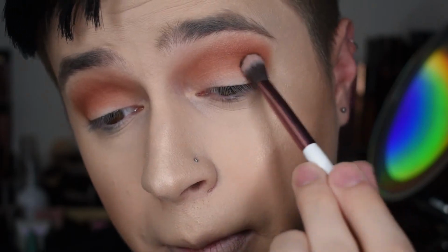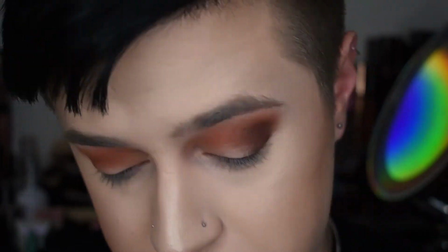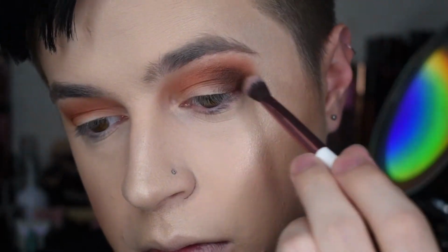So I realized I didn't do my brows before I did my eyes. Whatever, I'll do it in a little bit. I'm going to go in with this shade right here, just kind of smoke it out. Trying to decide on what lid color I'm going to do. I've recently been doing lid color before brow bone highlight and etc. So just keep going with it.